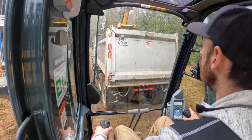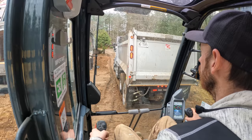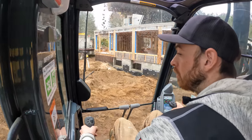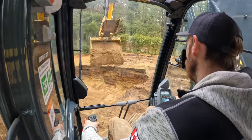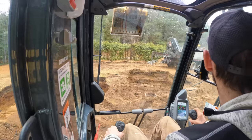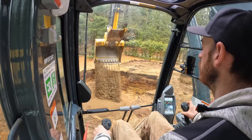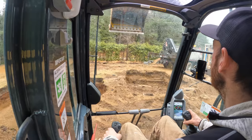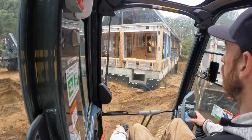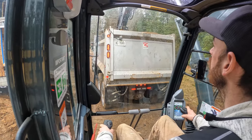Filter sand here now, scooping it out of the truck, dropping it in the hole. So we've got 750 mil of filter sand to go in and then 150 mil of clear stone, or 30 inches and 6 inches of it.